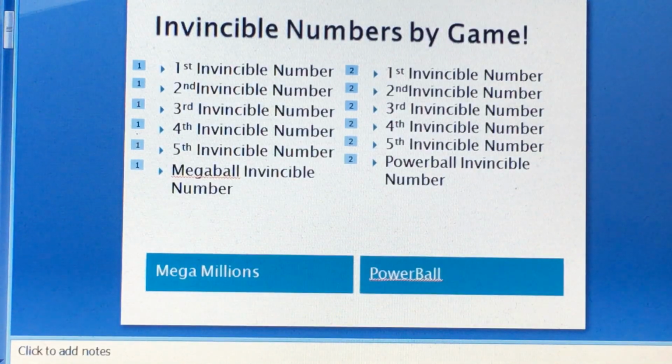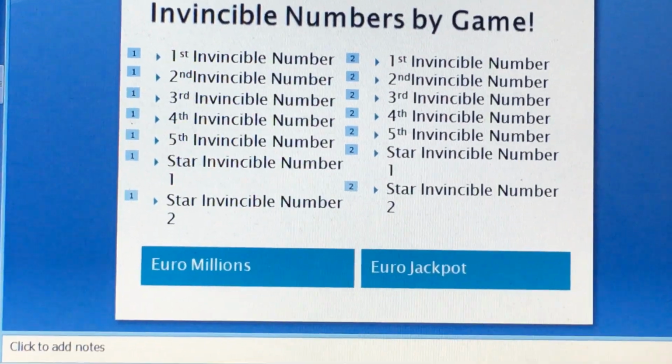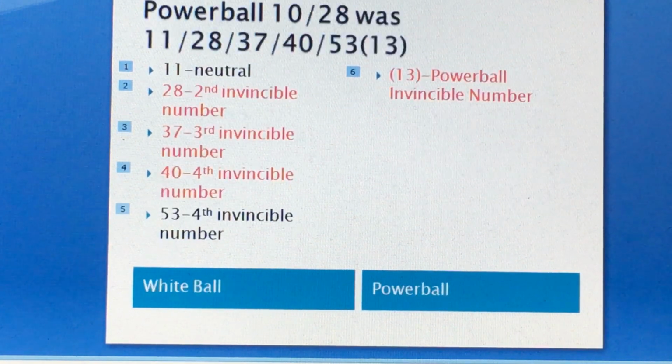And again, Mega Man and Powerball are grouped into first and fifth invisible number, and Mega Ball and Powerball invincible number. So always remember that. Your Million, same thing, and your Jackpot, same thing. First to fifth invisible number and star invisible number 1 and star invisible number 2 for both games.